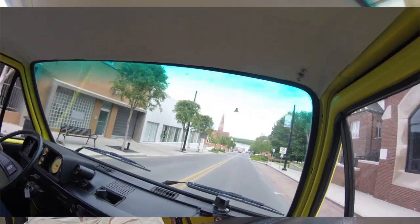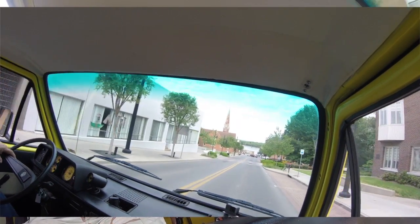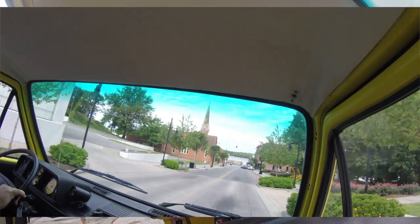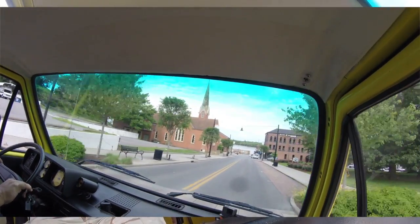This drive is a bit reminiscent of one that you made about 7 or so years ago. Yes, it is. I went down Main Street. You went straight down Main Street. We'll do that. Yeah, why not? Because they've just repaved Main Street. It's beautiful, yeah. But you can see ahead of us here, there's the wall. Oh, they got the door open. They have the door open now.